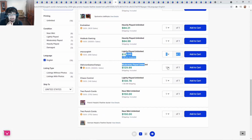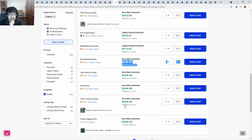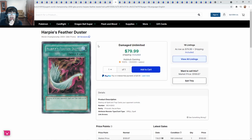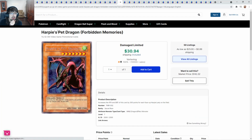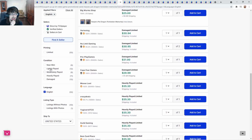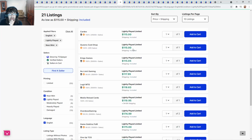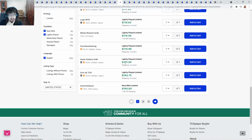Harpy's Feather Duster, World Championship 2004 GBA promo here. Lightly played 115. Not bad. Near mints are about 210. Okay. Alrighty then. Harpy's Pet Dragon, Forbidden Memories. Last time I checked, these were like, what, 100? 115 for light play. Near mints are about 195 here.